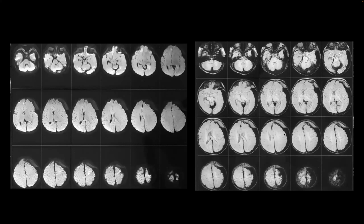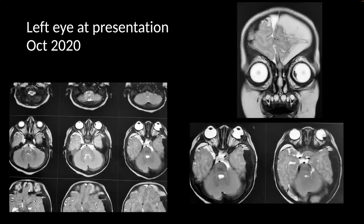But the main changes are the left hemispheric subdural collections with some degree of fluid levels and some septations in the frontal aspects. And then I think this was a follow-up scan. Is that right, Krishnapriya, or is it the same scan? This is the same scan.